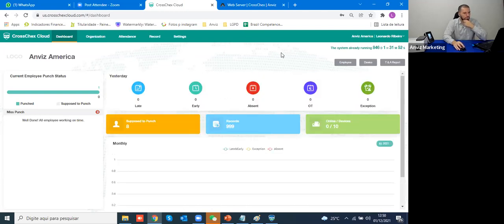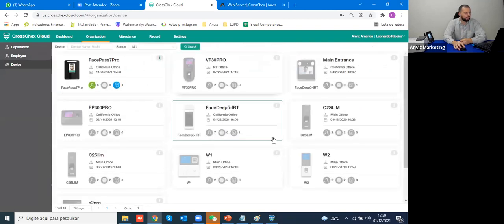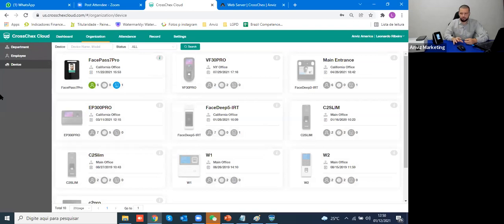All right. So considering everything is fine, Lucas, if not, you can talk to me. Let's go to the Chex Cloud. On the Chex Cloud, I have the device tab. On the device tab, you'll be able to see the FacePass 7 Pro right here. So my sample is right here on the left. I do many tests with my account. You can see many other models, but this one is the one we are talking about. So right here, we can see as well the firmware version, the serial number, the department, the device name, and so on.